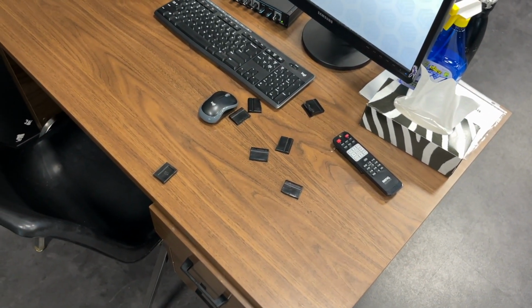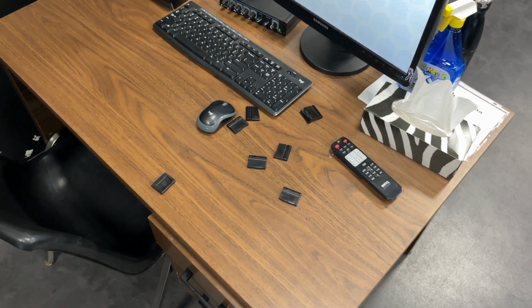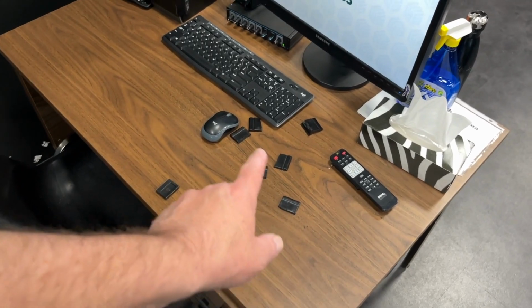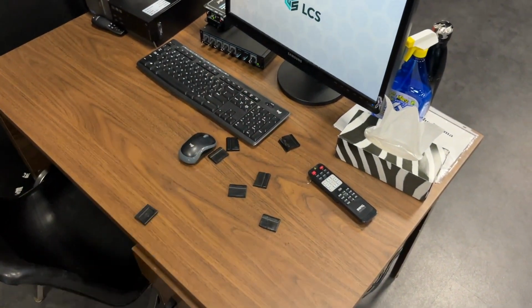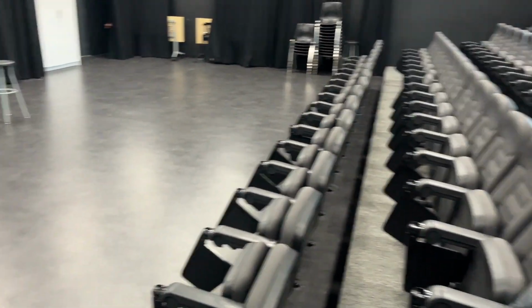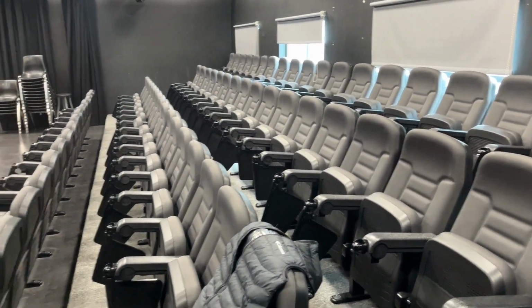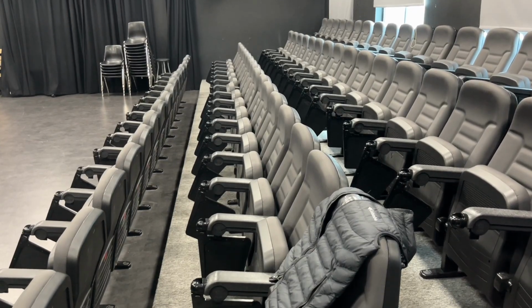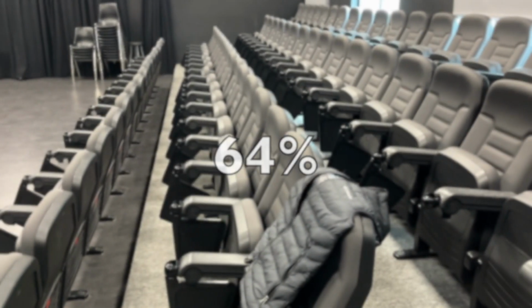So that's just recently. So instead of 38 broken ones, we're probably now up to 39, 40, 41, 42. We're probably at about 45 out of a total of 70, which is putting us at over 60% broken. So obviously that's not acceptable.